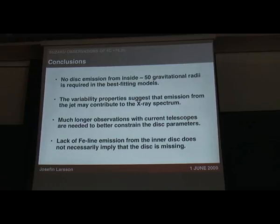Which brings me to my conclusions. So with the longest Suzaku observation, we find that we don't require any emission from inside about 50 gravitational radii, which is then not supporting the previous XMM results, although we can't rule out completely a small inner radius. Just discussing the variability, it may indicate a jet contribution. And I think I've demonstrated that in order to constrain these models, we need very, very long observations with good telescopes.